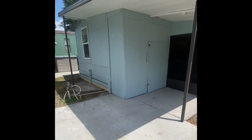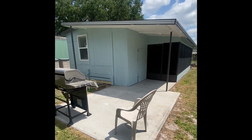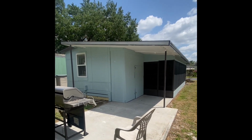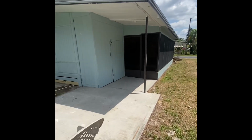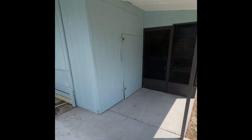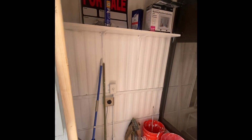You see the back of the home, you have a very nice concrete pad, fantastic for hanging out here, enjoying the breeze off the water. Get your barbecue grill out here and ready to go. Now, a lot of these homes, folks, do not come with laundry. This one has the laundry hookups in the shed, as you see here.